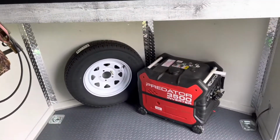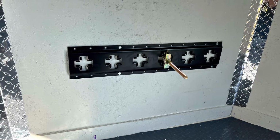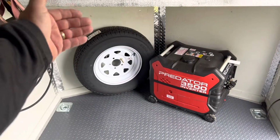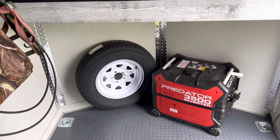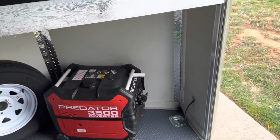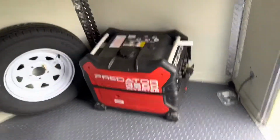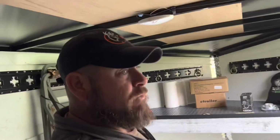And then you got the spare tire that's mounted with a piece of X-Track into 2 studs. The tire itself is resting on the floor, not to put a bunch of additional pressure on the back of that wall, but that's mounted. The generator is also mounted with a piece of X-Track. Probably see it back there. Then I've got that ratcheted in.